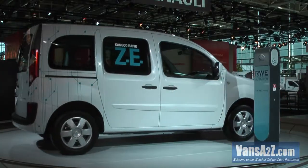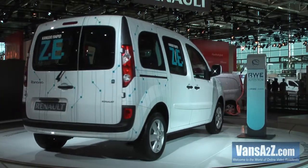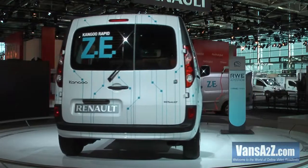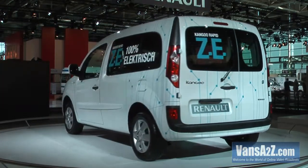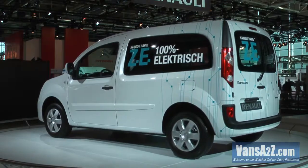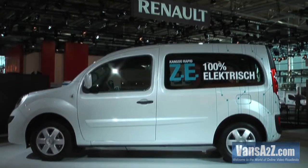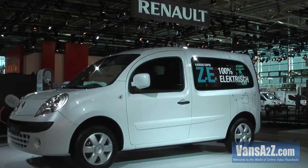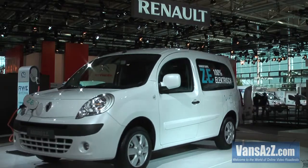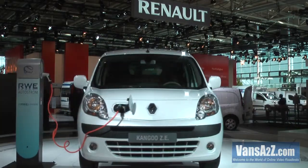Alliance partner Renault, however, is going to beat Nissan to the market with an electric van. The Kangoo ZE took pride of place on the stand and is coming into the UK in the summer of 2011. With a range of up to 100 miles and a 650 kilogram payload, it will cost around £17,000 excluding VAT, and the lithium-ion battery pack will be leased for about £80 a month.